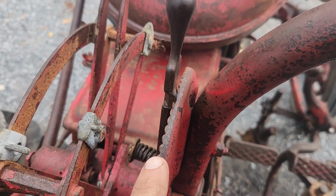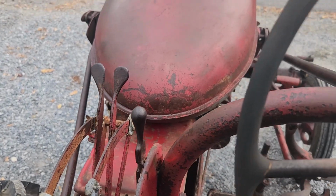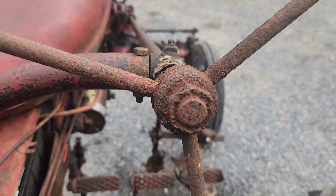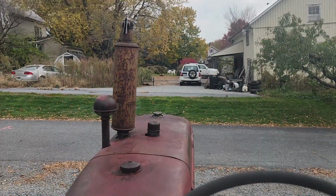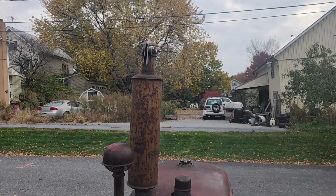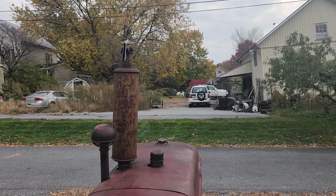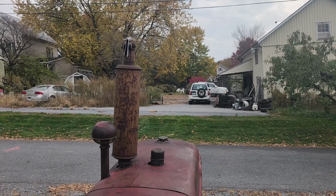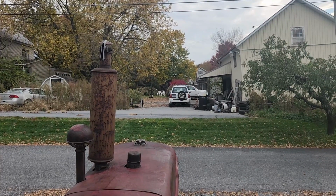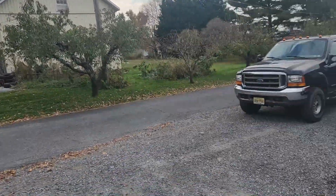Common characteristic of the old Farmalls, all the teeth are worn here where the throttle goes in. Gives it character. You can tell that center steering wheel hasn't been off in a long time, probably since the tractor was new. And that's actually wide open throttle. It's really not that high of an RPM, which is part of the reason these engines really never got hot enough. But they have a good sound to them, that's for sure.